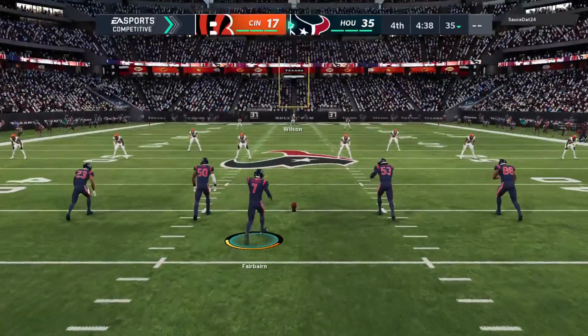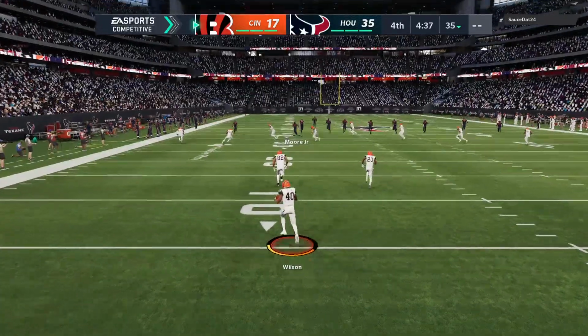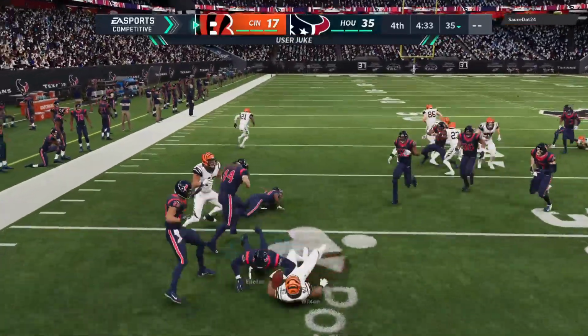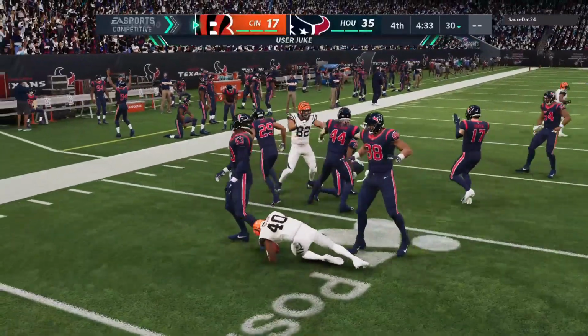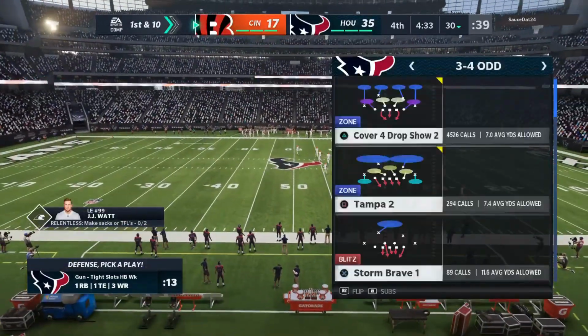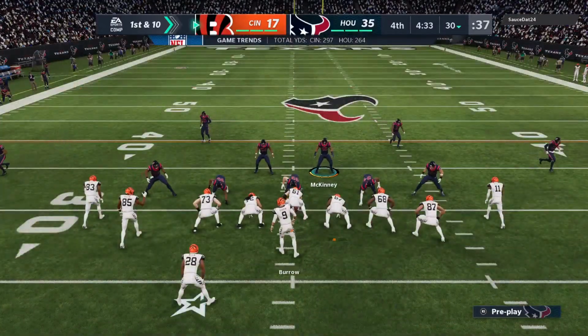So after the touchdown, here's Fairbairn now to kick it away. Now it's Wilson. And a nice return sets him up pretty good here right at the 30-yard line. The Bengals take over 1st and 10 at their own 30-yard line. The Bengals drive about to get going.